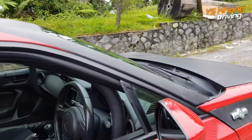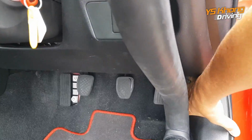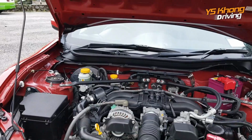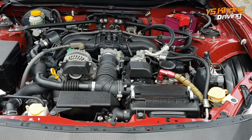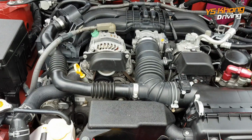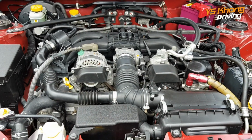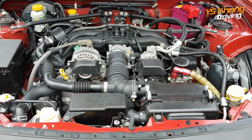All right, so let's look at the engine. The car was developed together with Subaru, and so they used the base engine from Subaru, from the WRX and STI, which is the 2-liter engine. This 2-liter engine comes from the Subaru family. So as you can see, it is a horizontally opposed 4-cylinder, and on some of the Subaru cars this is also turbocharged. However, Toyota and Subaru maintain that this is a totally redeveloped engine.